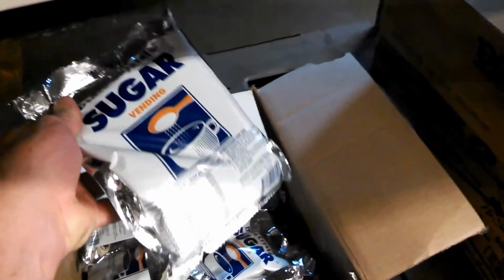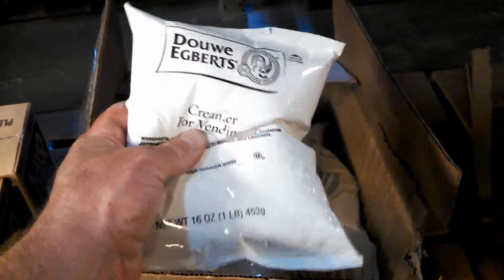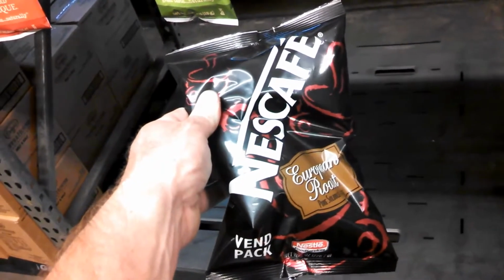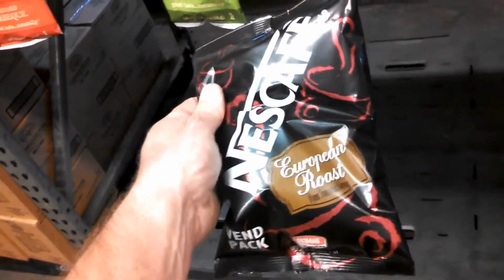One of the advantages of a cash and carry like this one is that you can buy your coffee vending sugar by the bag instead of a whole case. The same goes for vending creamers, hot chocolate, and the various bags of flavors of freeze-dried coffee for coffee vending machines that use a freeze-dried coffee.